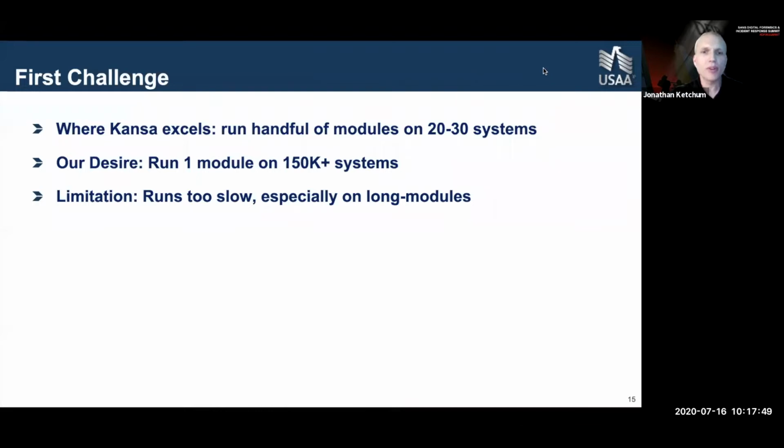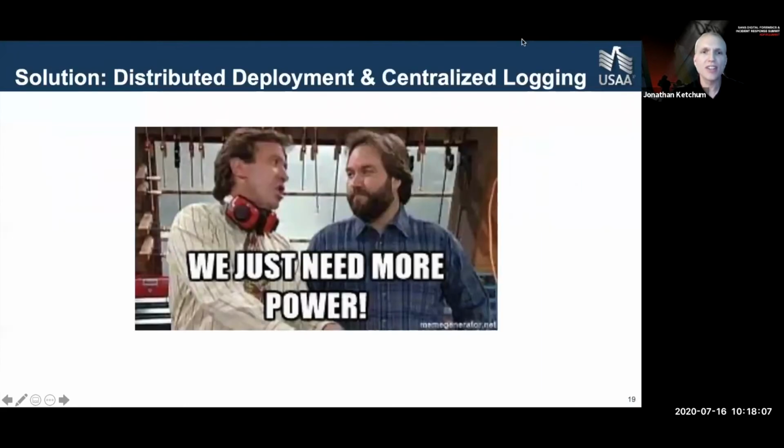And the problem that we ran into is that it was just too slow. Even for modules that only took a couple of seconds, running that against 150,000 systems would take well over a day, and that was just not fast enough for us. Call us Captain Impatient. So we had to come up with a solution to address that. And our first solution was to throw more horsepower at the situation, right?